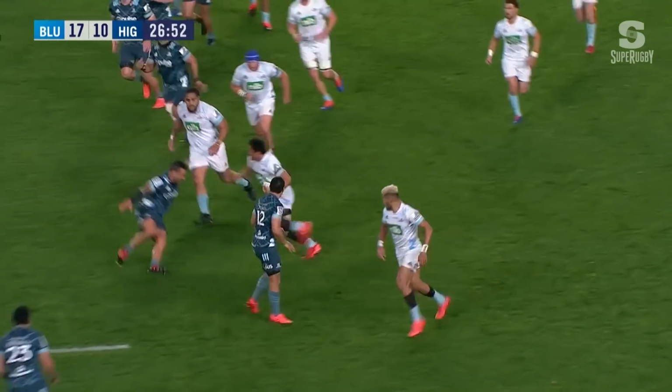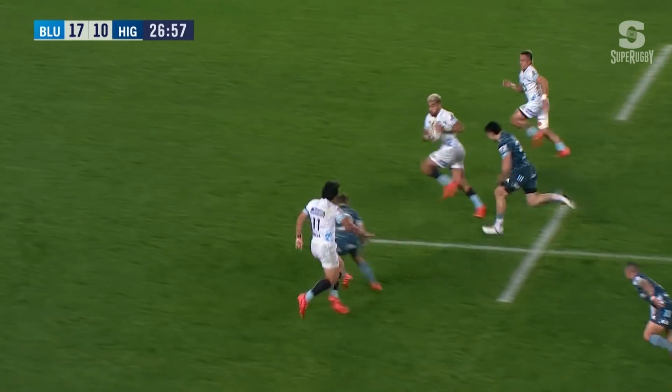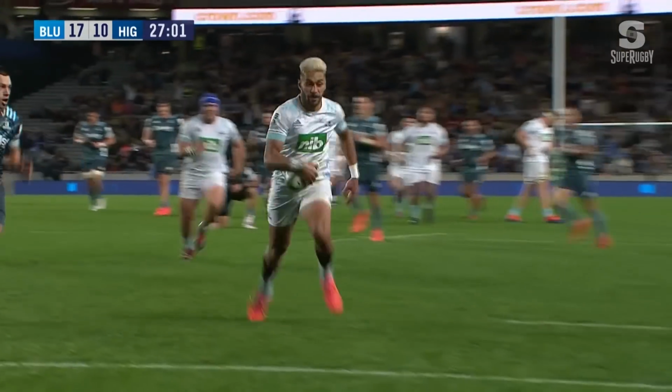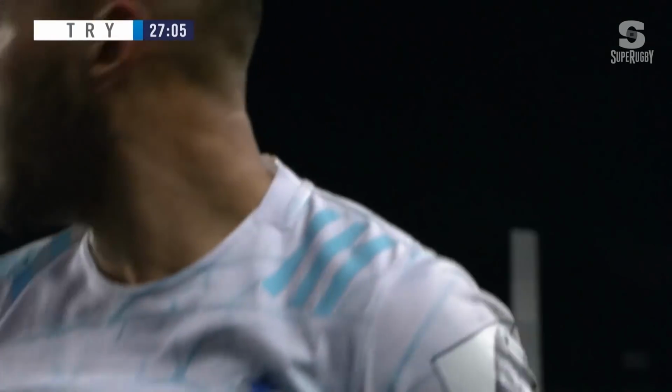Now here's Clark again. Oh, through again he goes. He's got Satutu with him, but it's Ioane, in fact. And Rico Ioane's going to score. Well, brilliant play from Caleb Clark, and the Blues are in again.